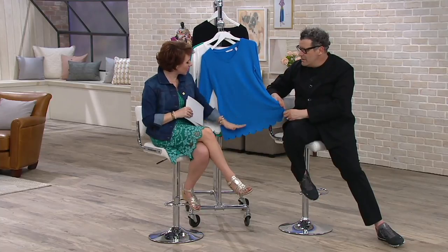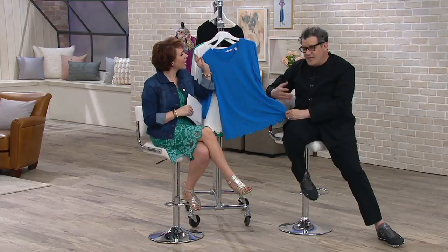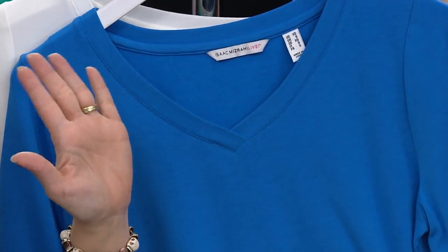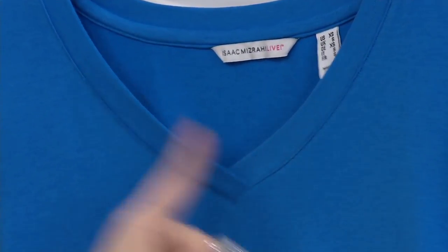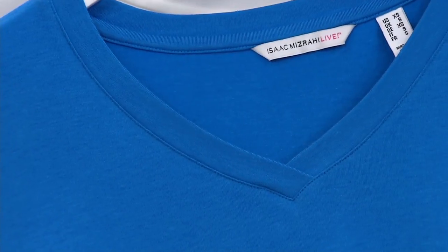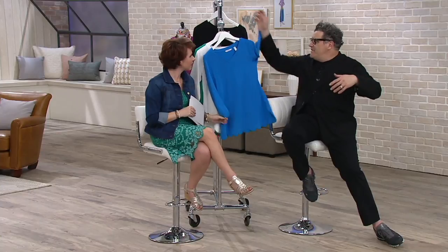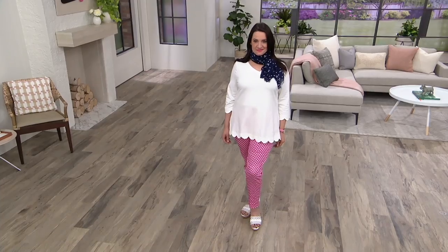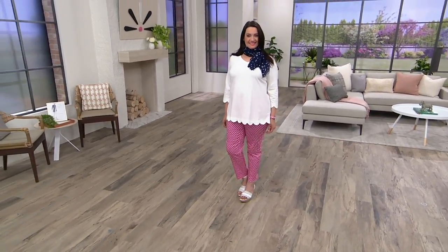Can I also say the fact that you did the scallop and did not continue the round theme up to the neckline? I love that you broke that, because I can see a lot of people making the shape the same all the way up. And here you have this little fold over, crossover V-neck, like a broad V. It's just modern. If you get this top in black, ladies, seriously, wear that as a cocktail. Wear this, Adrienne, with little black ankle pants and a heel or a jeweled flat, like we see here. How darling. So cute and sweet with your little polka dot scarf.